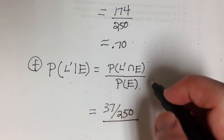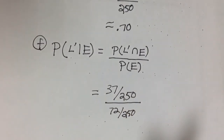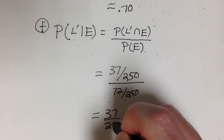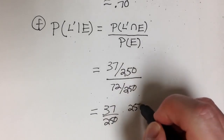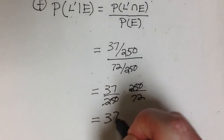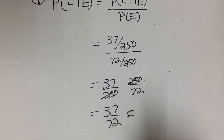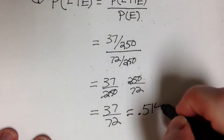And once again, the number of Explorers with an Eddie Bauer signature is 72, so the probability is 72 out of 250. For the final result, just a little reminder: if you divide by a fraction, you're multiplying by the reciprocal. So the denominators in the original fractions cancel out, and you are down to 37 out of 72. This can be the exact probability, and if you were to approximate in decimal terms, it comes out to about 0.514.